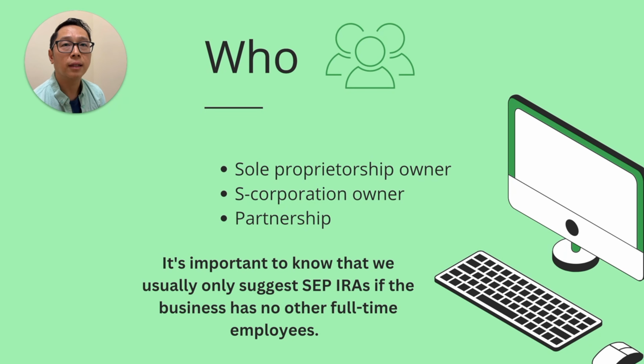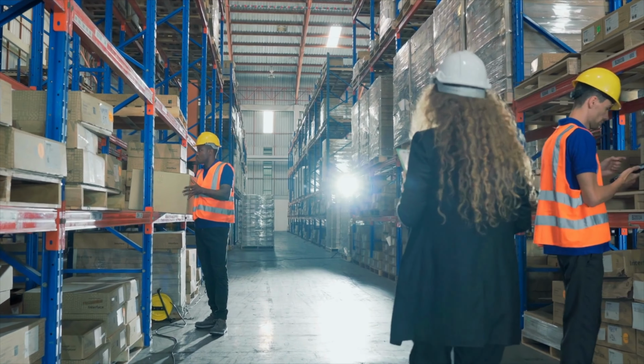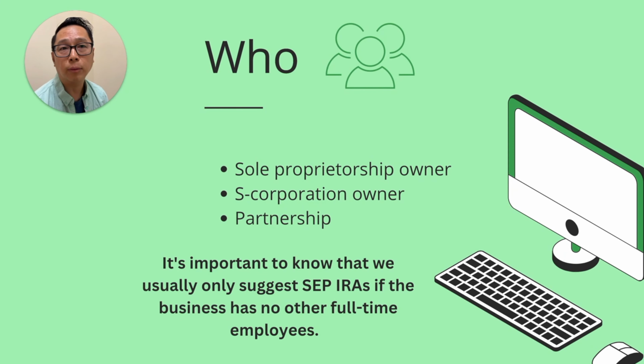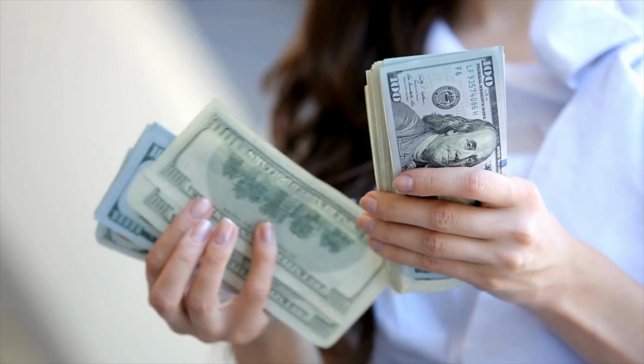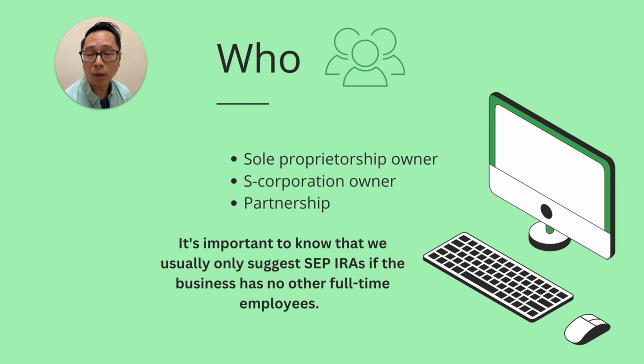For business owners, it's important that I emphasize, when I make these recommendations to clients, I make sure that the clients who are business owners do not have any full-time employees, because full-time employees could cause them to be eligible for the company SEP IRA as a whole. And what's going to happen is that you as a business owner may have to also contribute on behalf of all of your employees that qualify. Now, there are qualifiers, so not all employees will qualify, but definitely make sure that if they are full-time employees, they have a chance to qualify.